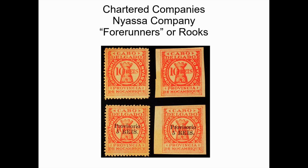Now, speaking of the Nyasa company, we'll take a quick run through. Remember, this company had its concession in far northern Mozambique in the provinces of Nyasa and Cabo Delgado. In 1894, the company issued unauthorized stamps. These are called the rooks because they have a chess piece on them. Most of these ended up being destroyed because they were unauthorized. The Portuguese government told them they had to get rid of them. But these can still be found. They're not super expensive, and they will add to your collection of Nyasa. Cabo Delgado is the name of one of the provinces, and it's also the name of a cape jutting out into the Indian Ocean in northern Mozambique.